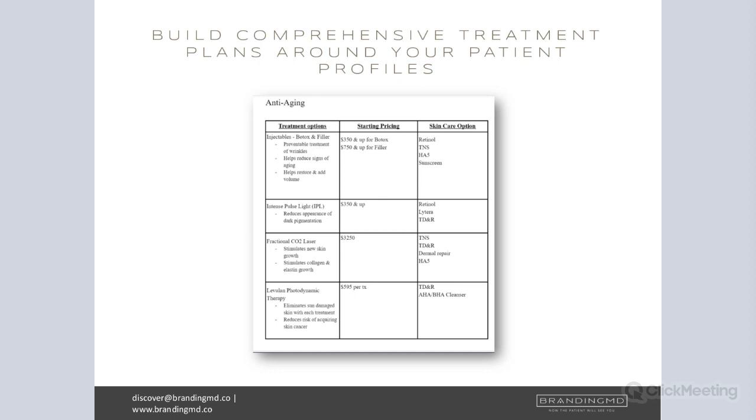That way we can present clientele with different options based on their budget, based on what technology you carry in the practice, so they can really compare and contrast and understand the different modalities and the different facets that really go into creating a treatment plan, right? So what you'll see here, we've created for an anti-aging package different options from injectables to lasers to different types of therapy we could offer them.